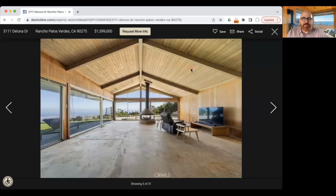Almost all of the homes built in this era, what happened is that people thought the ceilings were too dark. They didn't like them, and they actually ended up painting them white. And I think that's really a travesty when you think about it, just because of how much these ceilings add and how they frame the view.